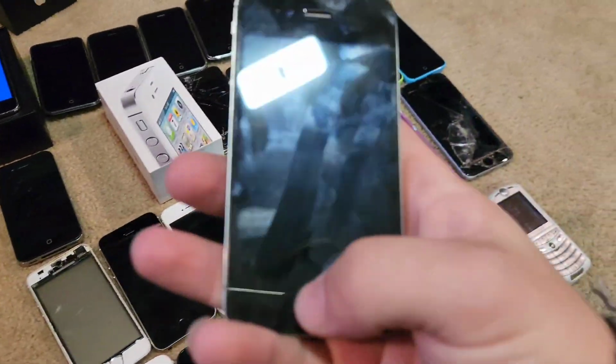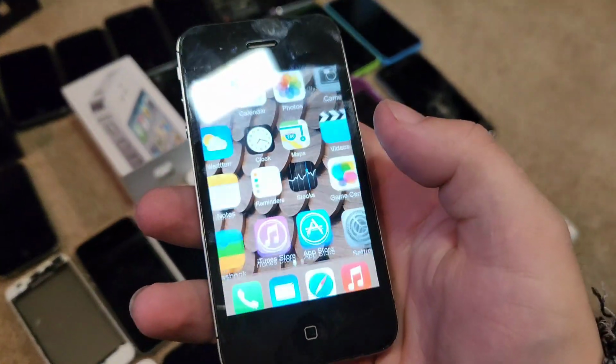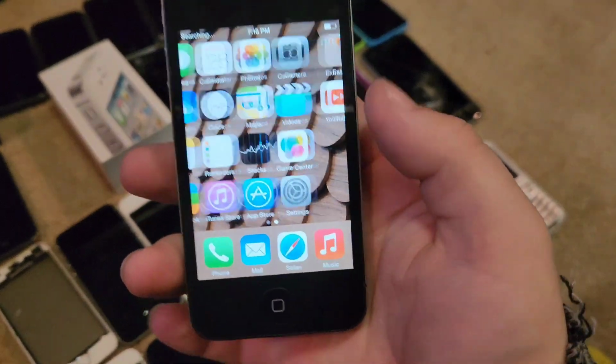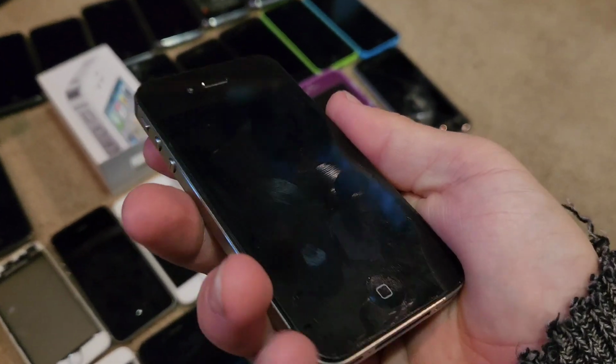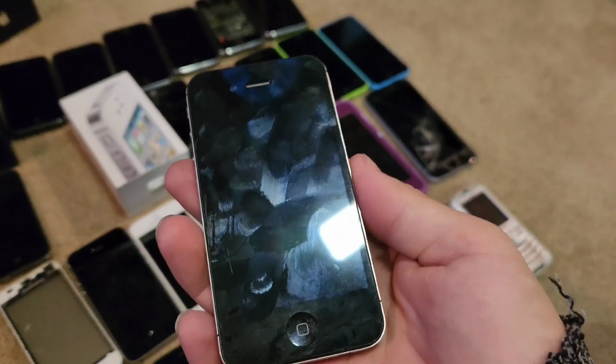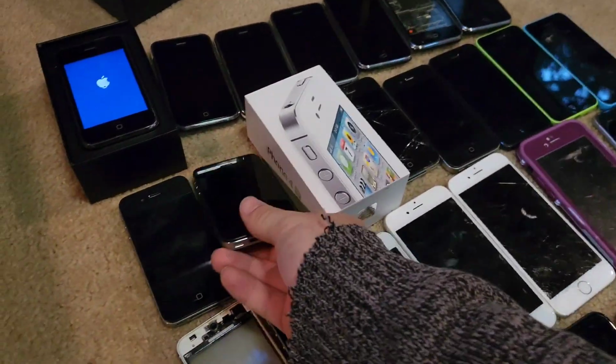Moving along, we have a regular iPhone 4. This one works totally fine. It's just a fully up-to-date regular one. Nothing too special about this. I think this one is an 8GB version, so there's that.